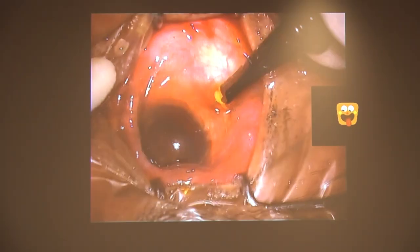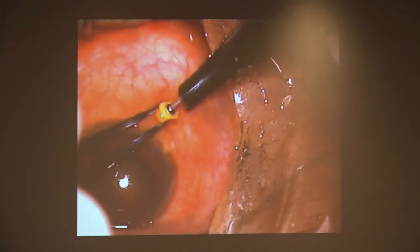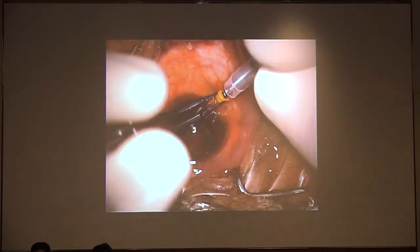This was 23 gauge surgery that we were doing. As you can see, it was a very, very soft eye, and you can see the dipping of the sclera and the eyeball. Finally, it was a tough time even putting in the trocar cannula. When we released the trocar, you can see some blood-tinged fluid coming out.